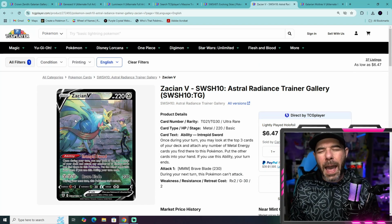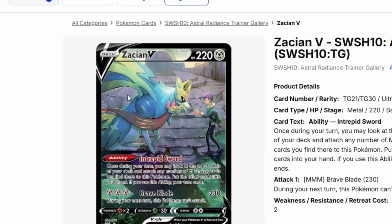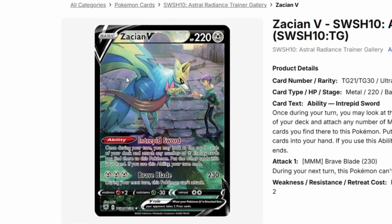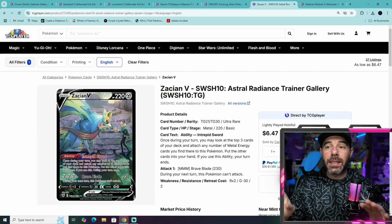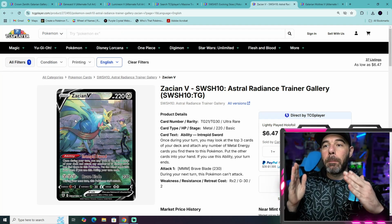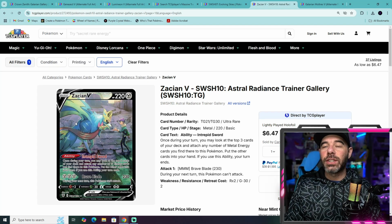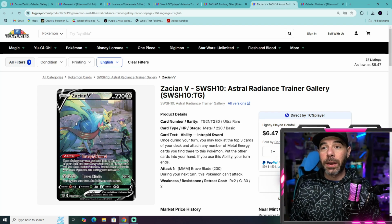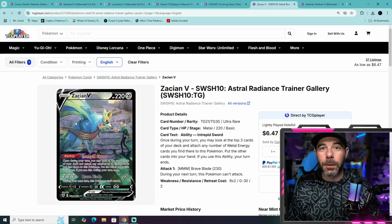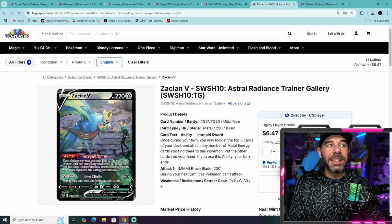This card is absolutely beautiful. This is my favorite artwork of Zacian out of any of the cards that have been released. SAR, alternate art, anything, this is the best one. I think this looks absolutely amazing. Zacian just chilling there with a hop on the card, and it's a breathtaking piece of artwork to add to a binder. And this is definitely an eye stopper. If you appreciate artwork or just appreciate Pokemon in general, this is an eye stopper.